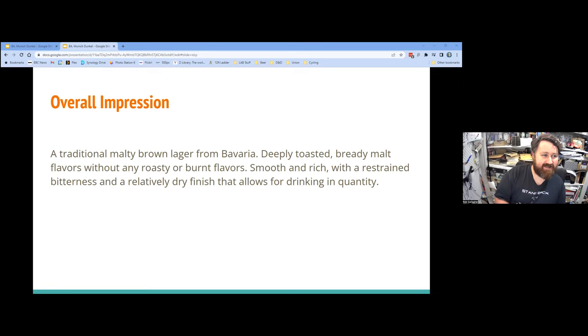I know that sounds like it should be a bit of a tautology, but not all beers are quite as good at drinking as they should be, perhaps. But this is a style that is very much for consuming.